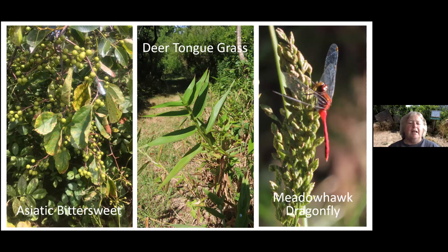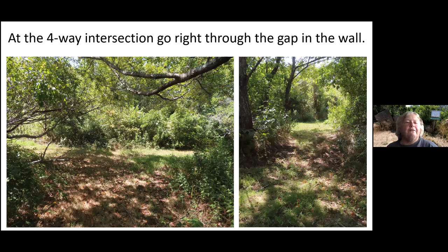And you keep going along and eventually you'll come to a four-way intersection. This is a four-way intersection like we have at our police station. It's sort of off center, but you still have the choice of going more or less straight, left or right. We go right. And if you go right, you'll see this little gapway. It's a little bit more distinctive than some of the paths because there's a section of the stone wall that's been taken out. So you're stepping over an ingrown stone and there are stone walls on either side.